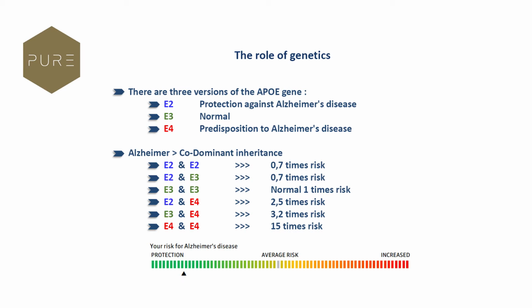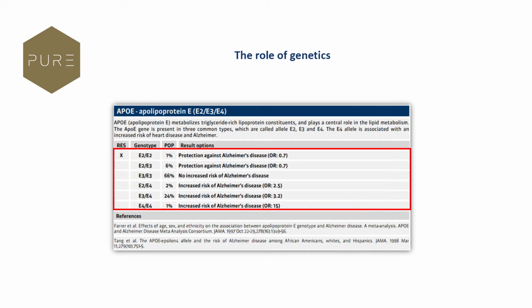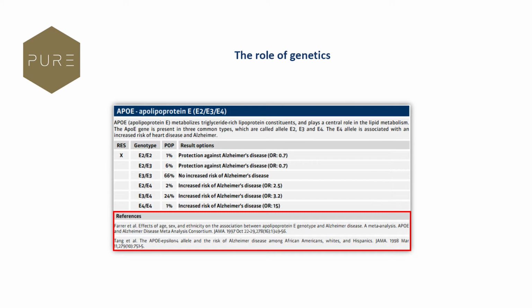And this is complicated genetic statistics. This is not something I would usually communicate to a patient. This is how we show it in a report. So you can either have the average risk, that of the general population, you can have a protective effect or an increased risk. And depending on where the arrow is, you might have a lower risk, so this prevention is less important for this person, and if it's here, it's very important for this person. And this here is the gene. As I said, these are the different combinations that could be possible. 66% have no increased risk, 7% have protection, and an increasing number have higher risk. And this is the science behind it. All right, so that's the gene.